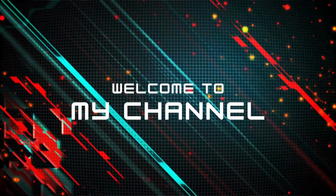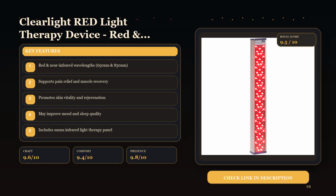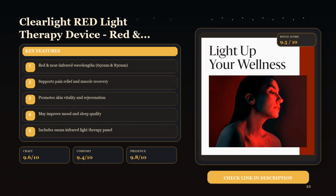Most people overpay for red light therapy panels like this one, and it's easy to see why. With so many options on the market, it can be tough to know what you're really getting, and what's just marketing hype. But after trying a few different panels over the years, I can confidently say that this Clearlight device stands out from the crowd.